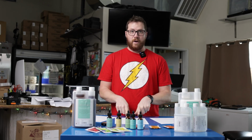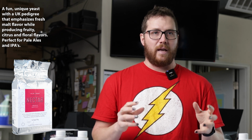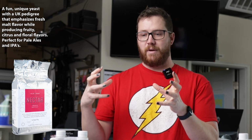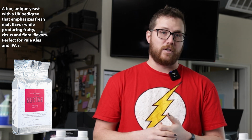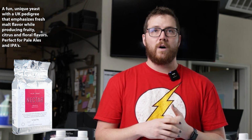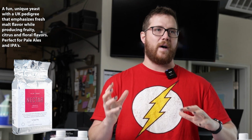If I'm going hazy IPA, I'm probably going to go to their Nectar. Their Nectar is a bright, fruity, kind of tropical fruit producer, and that one tends to go really well when you're doing a big whirlpool addition. The Nectar is great for having some biotransformative properties, and overall it helps amplify a lot of the hop flavors, especially if you're going with some of these new world hops that have that big kind of fruit character.